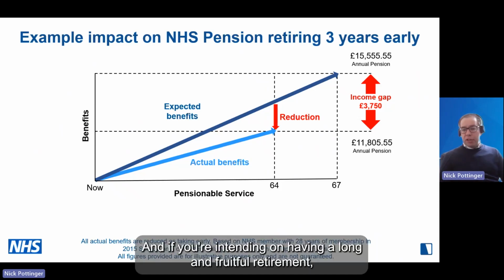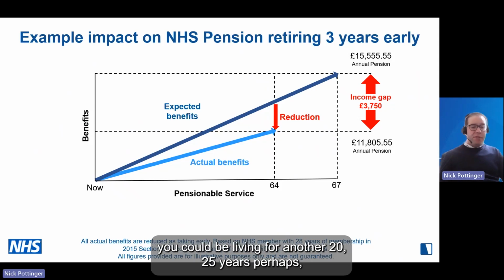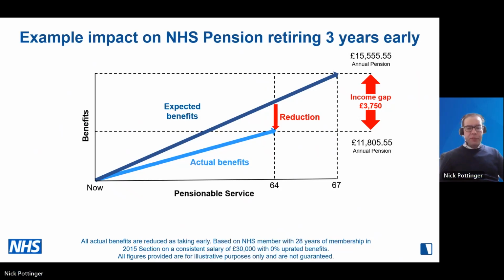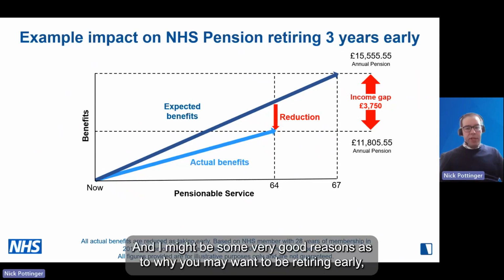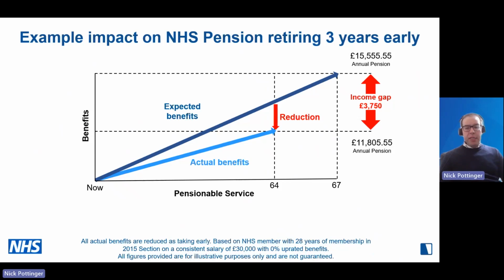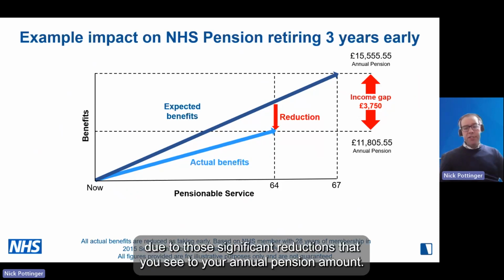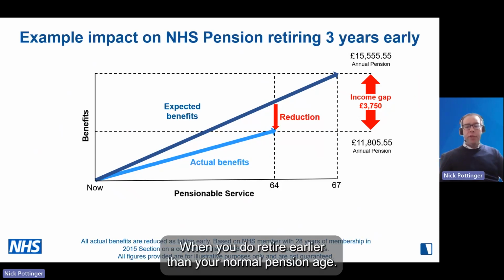And if you're intending on having a long and fruitful retirement, you could be living for another 20, 25 years perhaps. And that's a lot of money per year that you'd be missing out on. Now, there might be some very good reasons as to why you may want to be retiring early, but you would probably want to give careful consideration to the age at which you do want to retire due to those significant reductions that you see to your annual pension amount when you do retire earlier than your normal pension age.